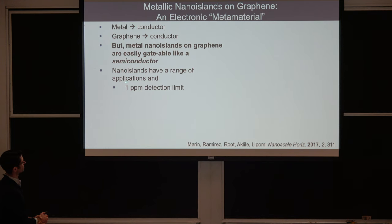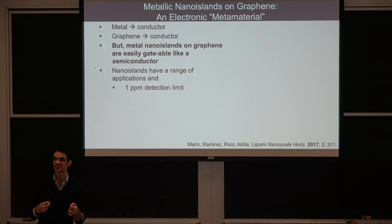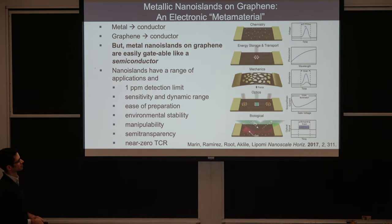So since we've done this work, we have some unpublished work that says we can actually reduce the strain or increase the strain sensitivity by about an order of magnitude. So now one part per million in strain sensitivity. We can combine sensitivity and dynamic range, ease of preparation, environmental stability, manipulability, my favorite word, where it means you can manipulate it, semi-transparency, and near zero temperature coefficient of resistance.